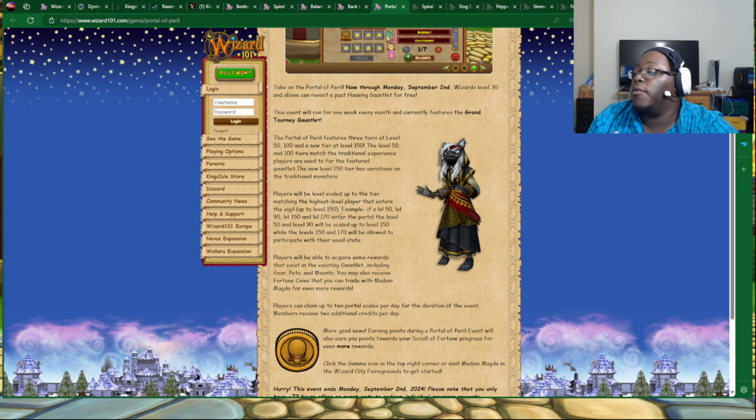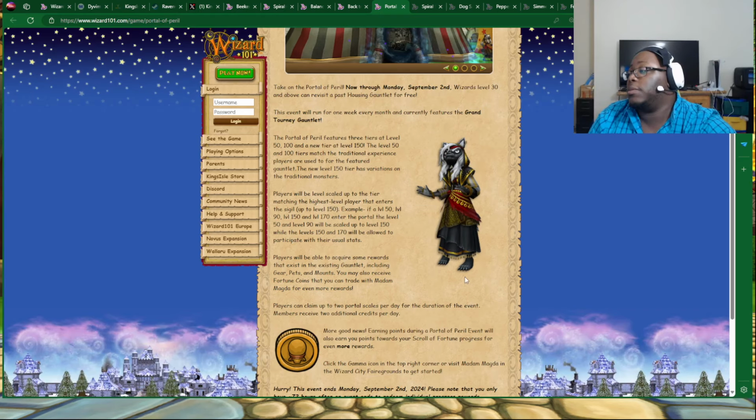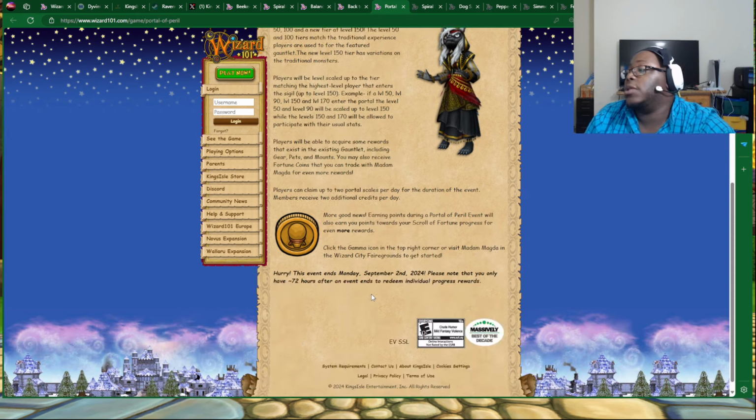But yeah, for the most part, there it is. So have fun with that and definitely go get some spellmints. If you are a raider or if you're someone that wants to raid, please, please get some spellmints. This is such an easy way to get some spellmints. So again, make sure to check that out. It's going to last all the way through September 2nd. So have fun with that.